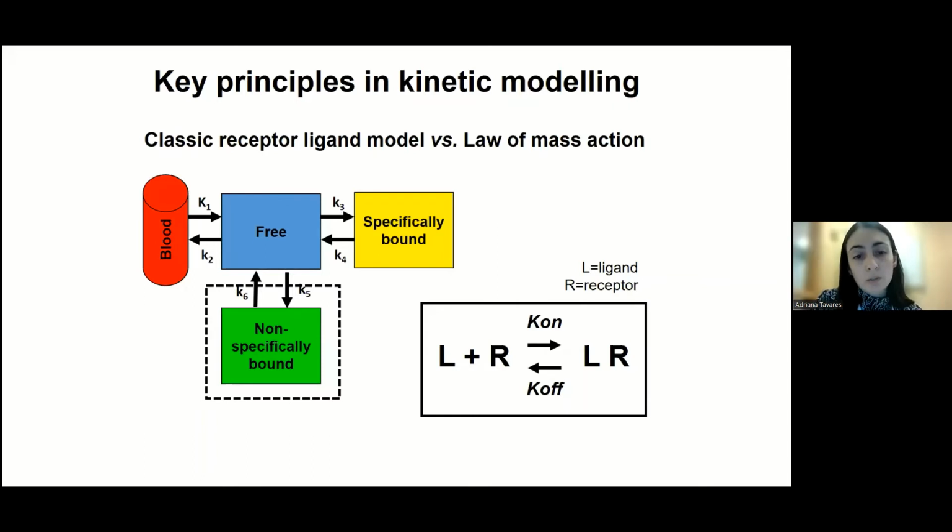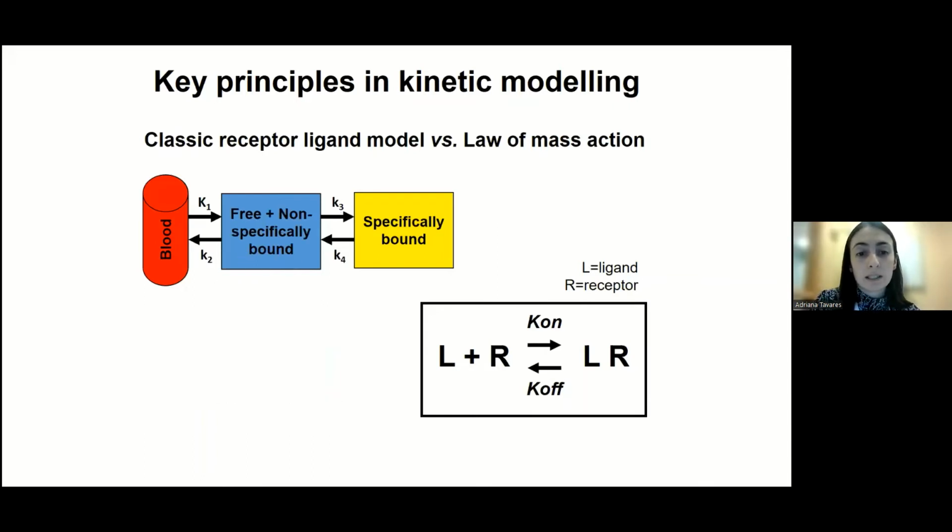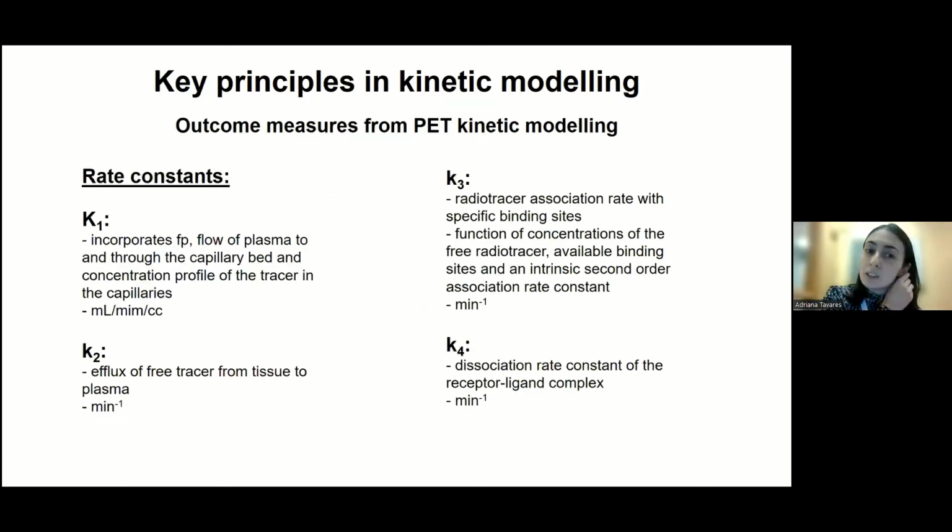And so we simplify this model to something that looks a bit like this. So we measure the transfer from the blood into the tissue and back, and then within the tissue, how much of that radiotracer binds to the target. So these are the different rate constants we can measure by doing kinetic modeling with PET. So we get the blood measurements, we get the tissue measurements, and then we can calculate all of these different constants. So K1 is really the flow, the transfer of the tracer from the blood into the tissue, and the other constants, as I explained on the previous slide, are to do with the binding to the target.